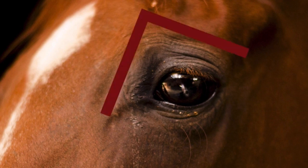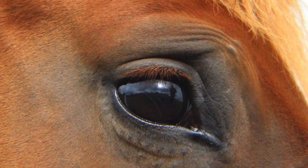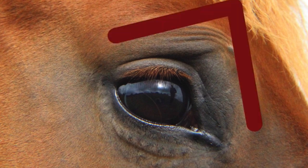So this is what you want to look for when you're looking for a horse who may be stressed or in pain. It doesn't necessarily mean that they're in an insane amount of stress, but it does mean that they're elevated in their stress level and they are concerned about something. Noticing stress earlier will help your horse to self-regulate and avoid larger reactions because you'll notice the stress as it starts to develop. This is another example of a triangulated eye of a horse who is concerned.